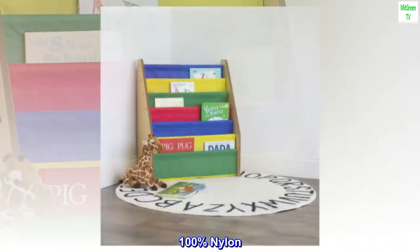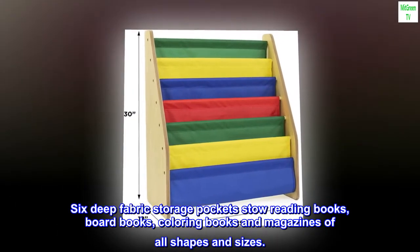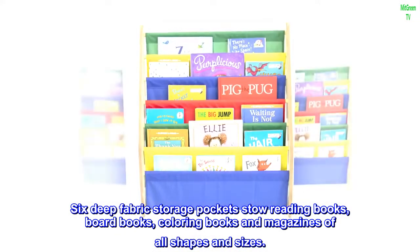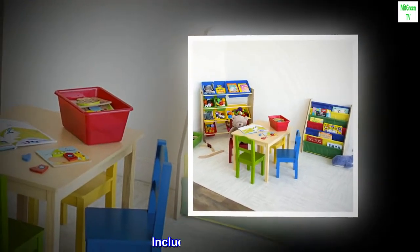100% nylon. Extra large size stores 25% more than other bookracks. 6 deep fabric storage pockets stow reading books, board books, coloring books and magazines of all shapes and sizes. Sturdy engineered wood construction is easy to assemble and clean. Includes all hardware.